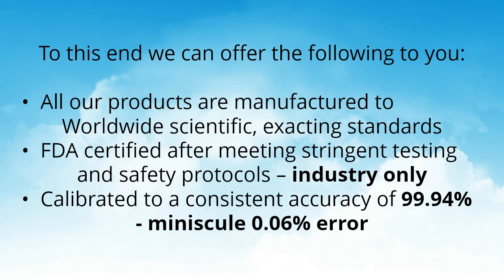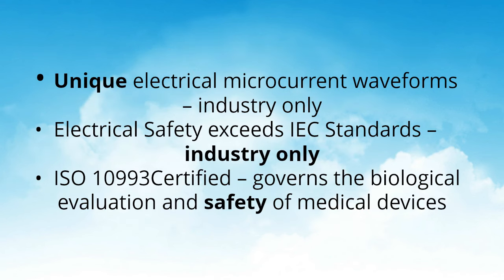All our products are manufactured to worldwide scientific exacting standards. FDA certified after meeting stringent testing and safety protocols, industry only. Calibrated to a consistent accuracy of 99.94%. That's a minuscule 0.06% error. Unique electrical microcurrent waveforms, industry only. Electrical safety standards exceeding the IEC standards, industry only.